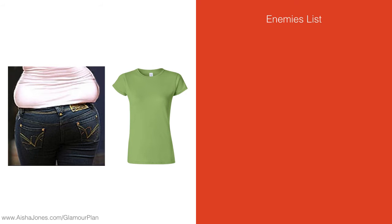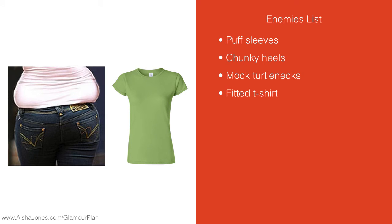So here we are, the enemies list. You can see the new item on there, a fitted t-shirt. So unfortunately, you can see the top of the woman in the jeans shown here, and you can see she has what some may call a muffin top or back fat coming over the sides, okay? And the reason for that is some might say it's too tight jeans or too tight shirt. The thing is usually because people have on these fitted t-shirts that would explain not just this roll here, but if there were rolls higher up.